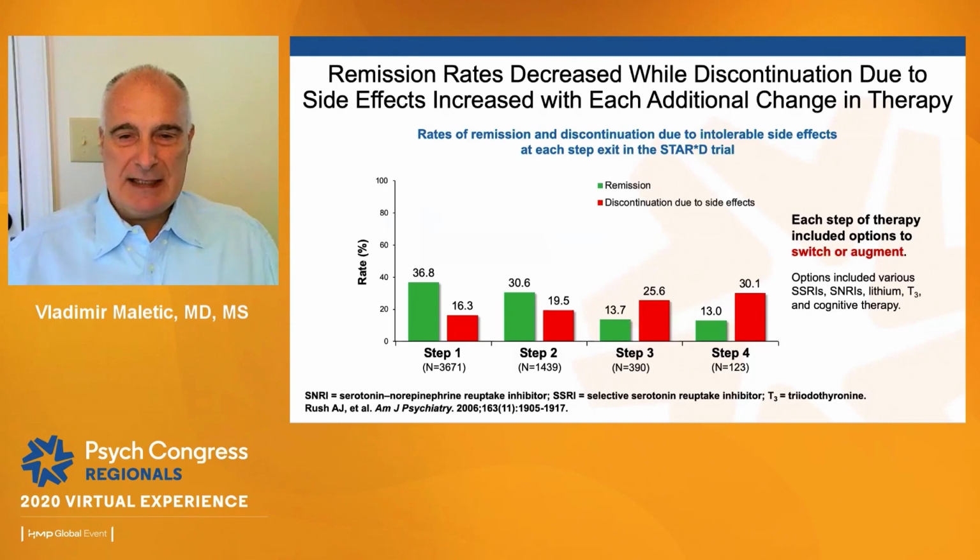More not so good news. If we look at next steps in STAR*D, so this is where an SSRI is replaced with another SSRI or norepinephrine dopamine reuptake inhibiting agent, or SNRI. What happens as we continue with different combinations of antidepressants? By the way, these are all antidepressants that modulate monoamines. Here's what we're finding. Step 2 is associated with lower remission rate. So first step, about 37%. Now we're down to 30%. But then there is a steep drop-off. And step 3 and 4, as we go to more aggressive combination of antidepressants, we see that we're facing diminishing returns.